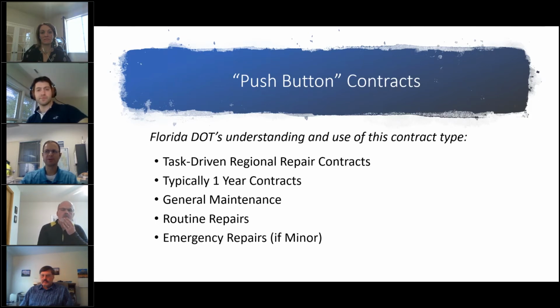But I think, as Jeff mentioned, on-demand contracts is a commonly used term. Probably the more technical term, maybe task-driven regional repair type contracts. For us, these are typically shorter duration contracts, typically 1-year contracts that are established to provide a certain type of work on, in this case, structures, whether it's general maintenance, repair type activity. And we can use for emergency repairs as well.